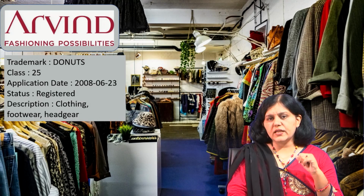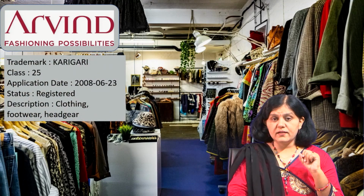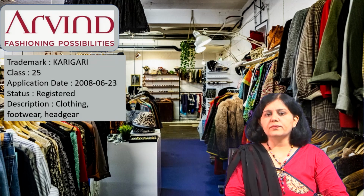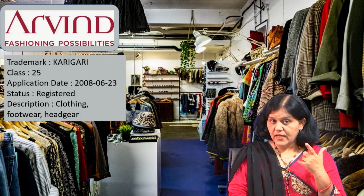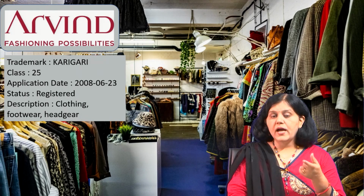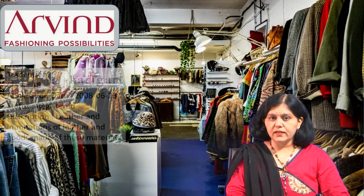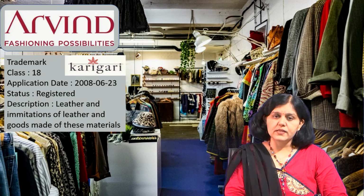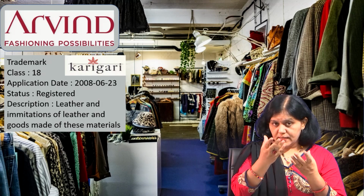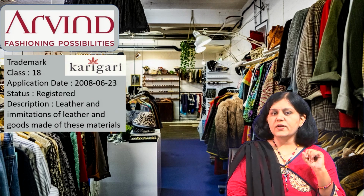Moving further, if you see the next trademark, that is Karigari. It is also registered under class 25 and yes, it is related to clothing. Now, moving further, if you see the example, this Karigari is under class 25. And now the next example, you see it is again Karigari, but you can see the different way by which that Karigari is presented.